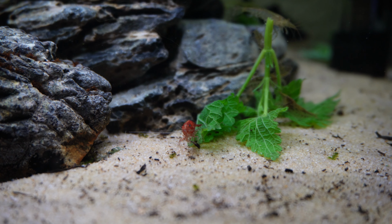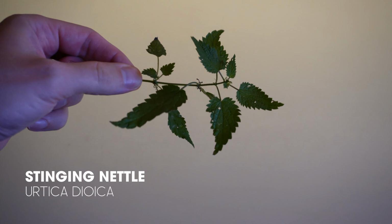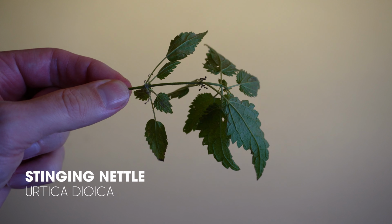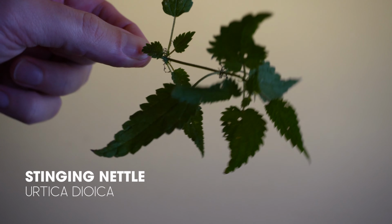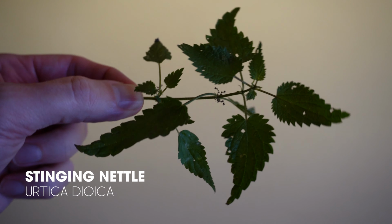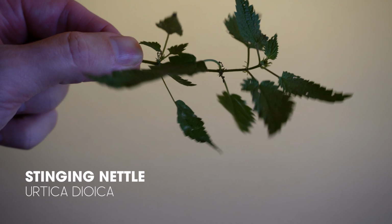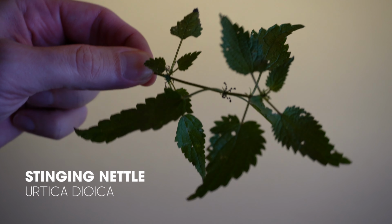So the first one on the list is going to be stinging nettle. This isn't going to be available for everyone, but a lot of people, even in America, some places in Australia and Europe, you can find this. Most people know what it is. When you get stung, it's quite painful. It's harmless, but it's quite annoying.